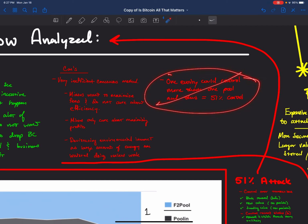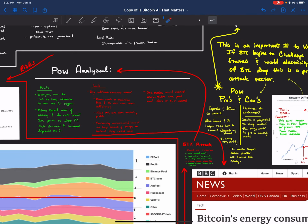And this is not as big a deal. I was saying like one pool could probably have 51% and hide it, but I don't think we could get away with that in today's internet.